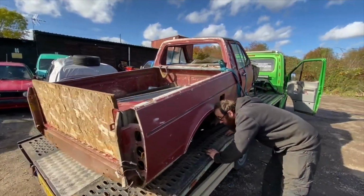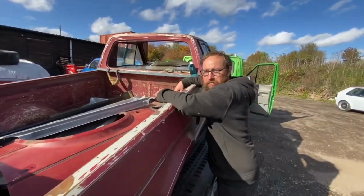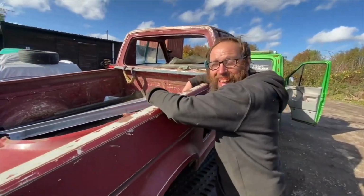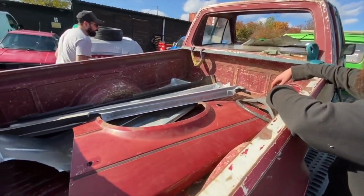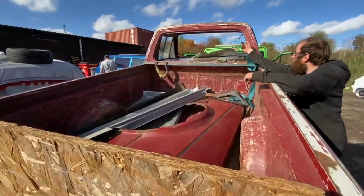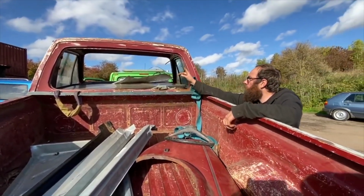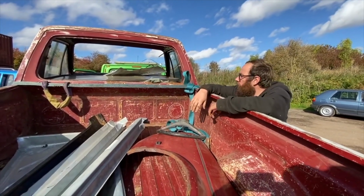So you've got the truck, you've got the shell, you've got parts for it, panels. Well, the truck is the shell. That's what I mean. You've got the shell, you've got all these bits to go as well. Yeah, got loads of bits. Got a house of bits, like the flat window. But I'm going to put a sliding window in.